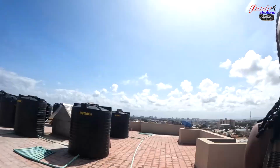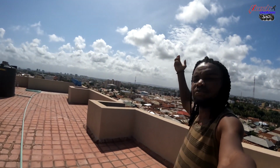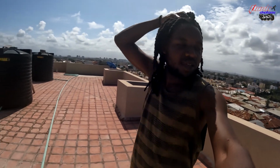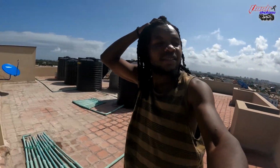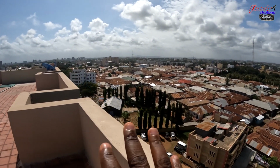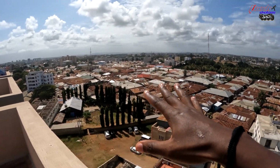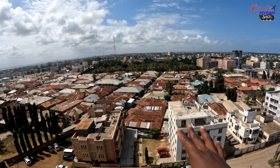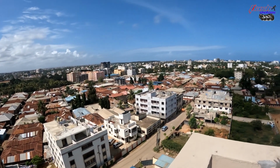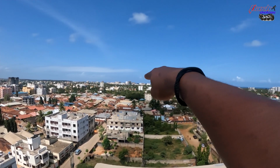So this is it. I'm going to the beach. I will tell you how it goes, and I'm just going to swim and nothing much. Yes, that's it. This is Nyali. Also, this other side is not that posh. As you can see, the houses are low houses. They don't have these mansionettes and apartments like the far end.